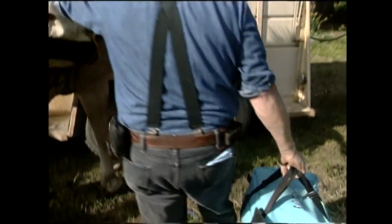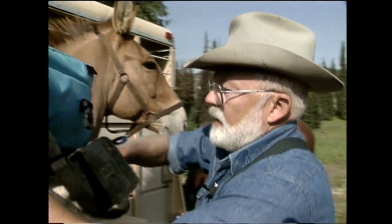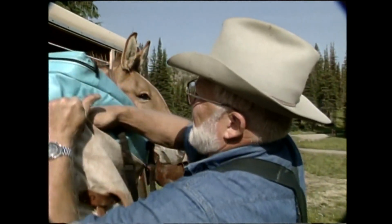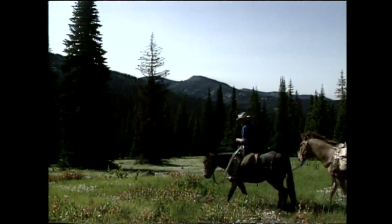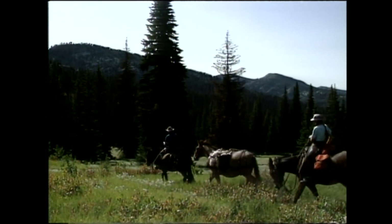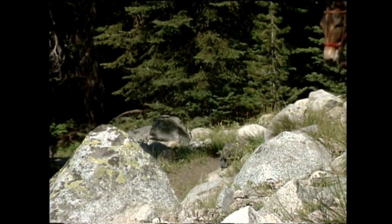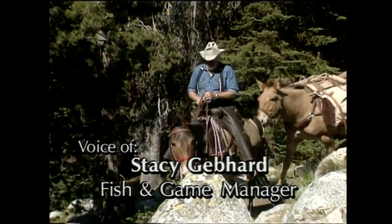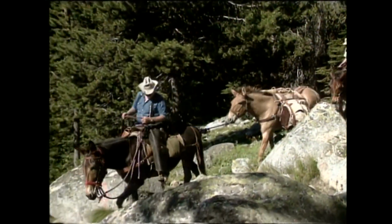For Fish and Game Manager Stacy Gebhardt, there's no better mode of transportation than a reliable mule. Come on, Skeeter. Skeeter follows in the footsteps of 70 years of mule trains, transporting fish over steep, rocky trails through spectacular country. Now, one thing about mules, they're a lot more sure-footed than some horses I've used. I feel a lot better on a mule than a horse.